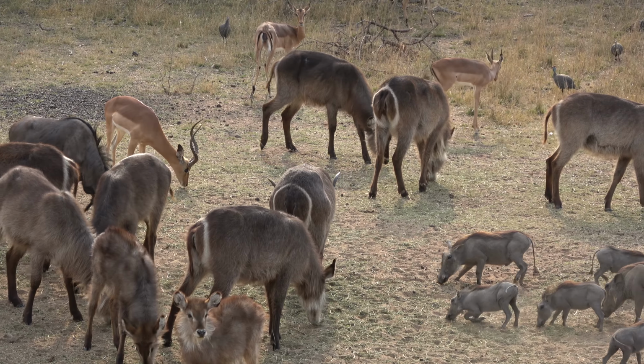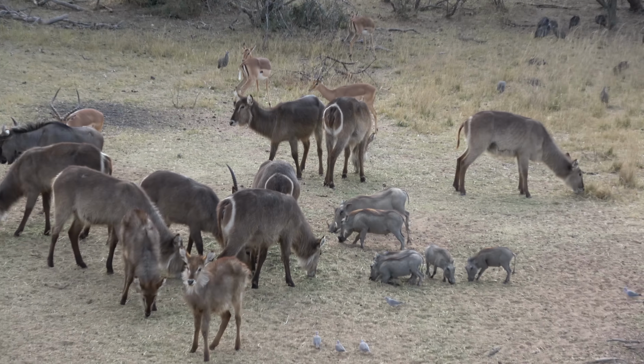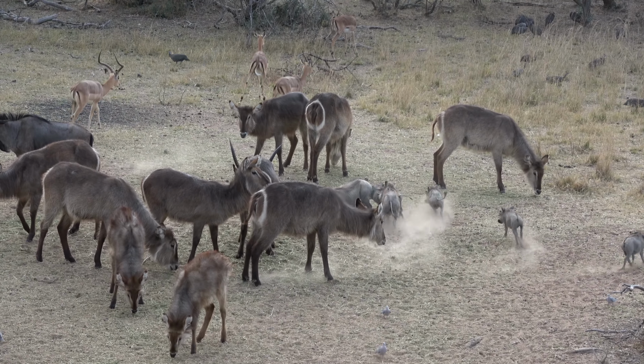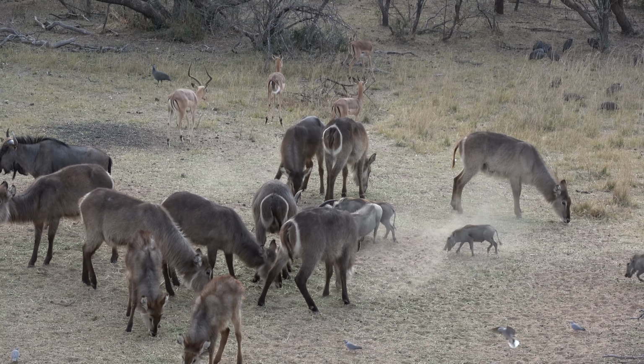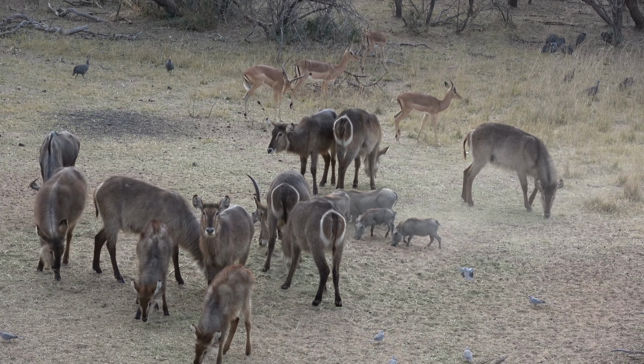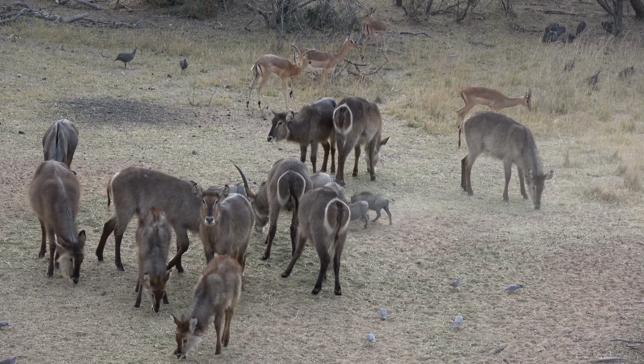The problem is you can see just how close all the animals are. So it's just a waiting game, waiting for that shot opportunity for the animals to move, because you don't want to make that shot and then wound something else that you don't intend to shoot, because you get a good pass through and they're just standing too close.